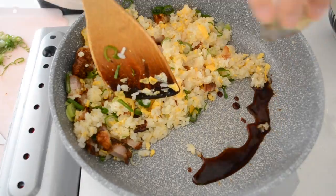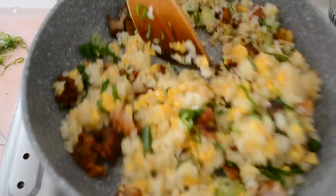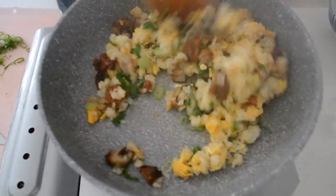Lastly, add soy sauce from the edge of the frying pan. It's gonna give it a sweet and smoky flavor. Cook until evenly seasoned and it's done.